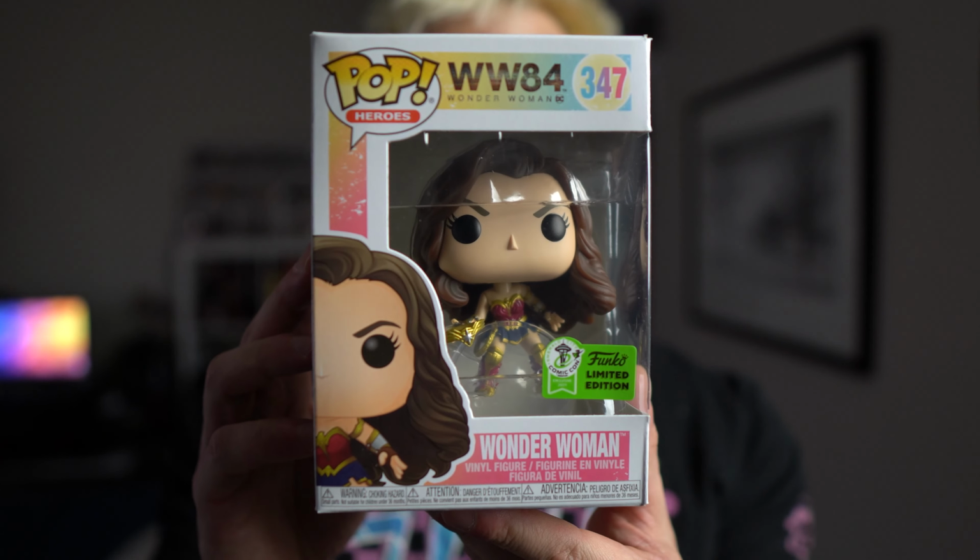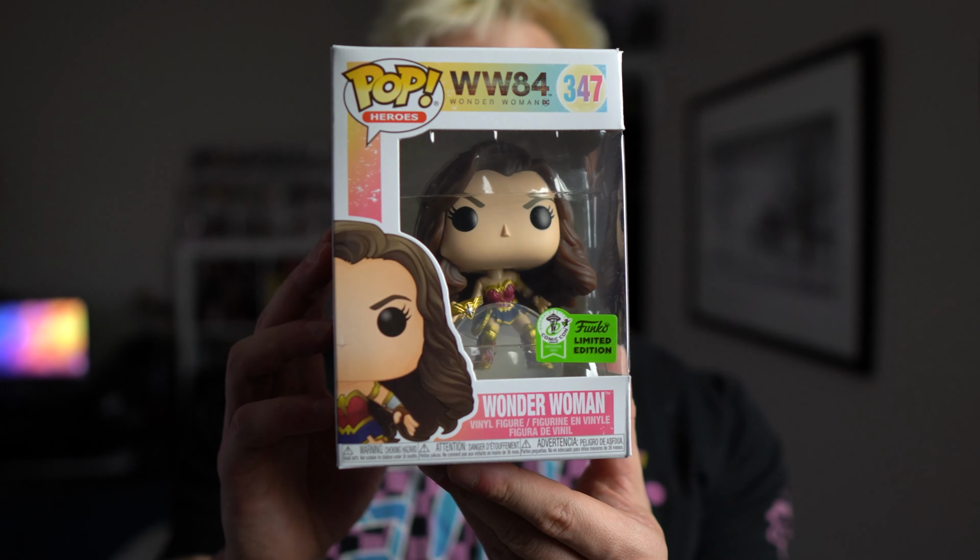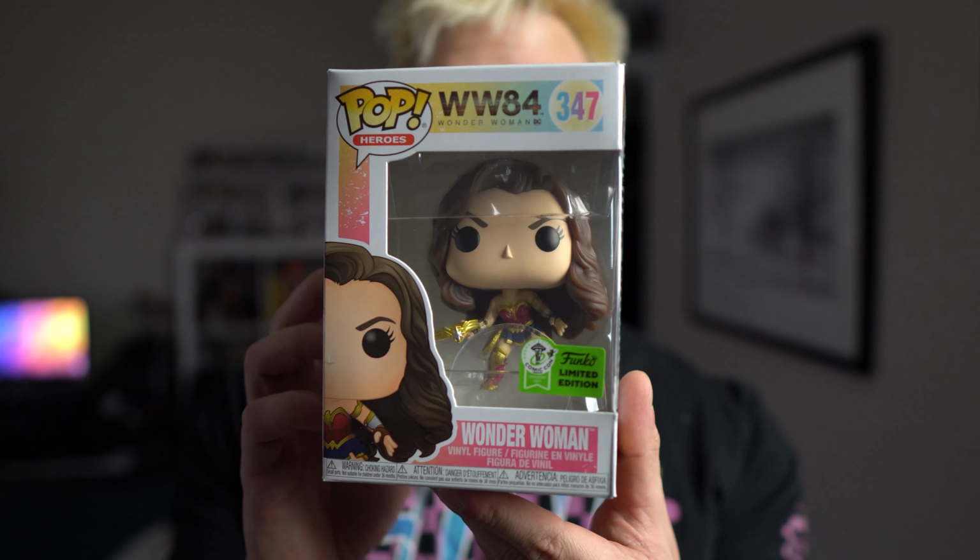Following it up with another lady, we've got Wonder Woman, boom, con sticker. Now, I will admit, this is one of those pops that I just added to cart because I could. And I was like, con sticker, pop, lottery win, buy. So, I don't know. I'm gonna see who wants this one and we'll try to make it happen.